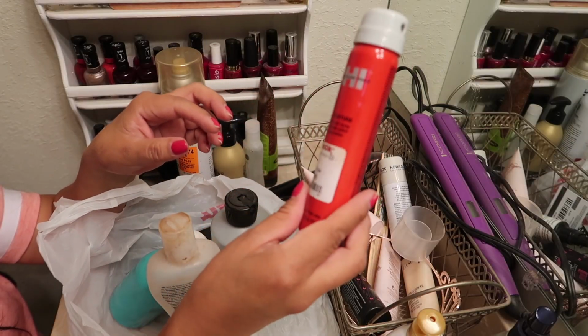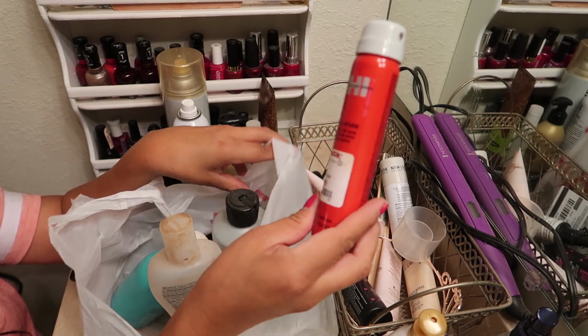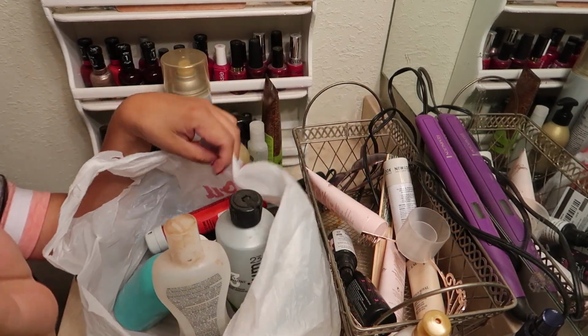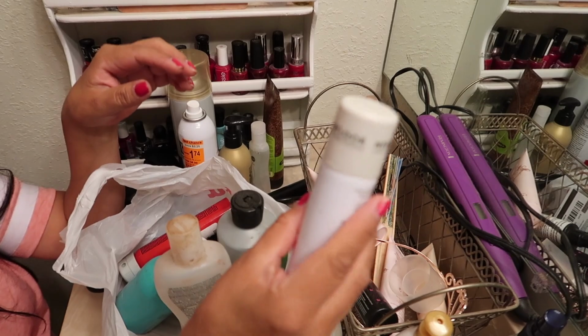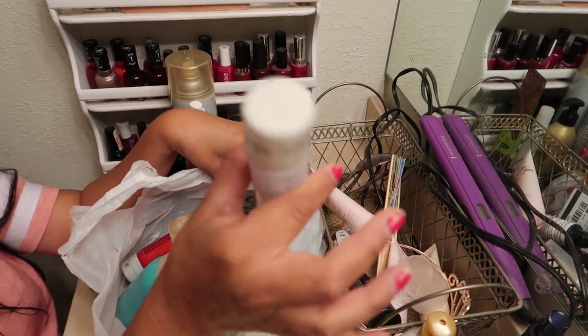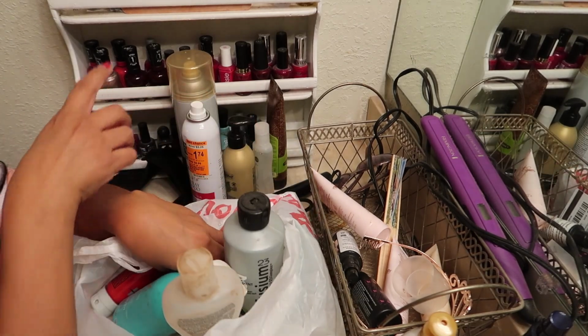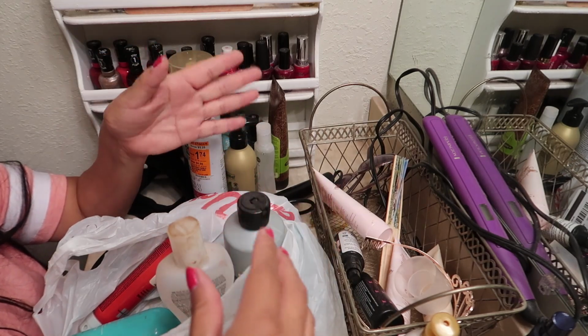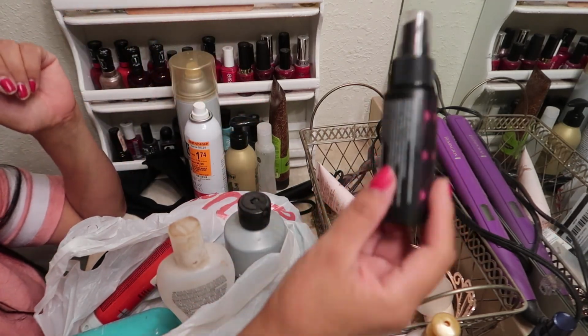This one is the Chi in her texture. That is pretty much done, so that's going to be tossed. Oh, this one is the freezing hairspray. Again, that's almost done. I'm just gonna go ahead and toss that because I have this one right here. I really don't need that. I would have probably kept it if I was traveling, but I'm not.